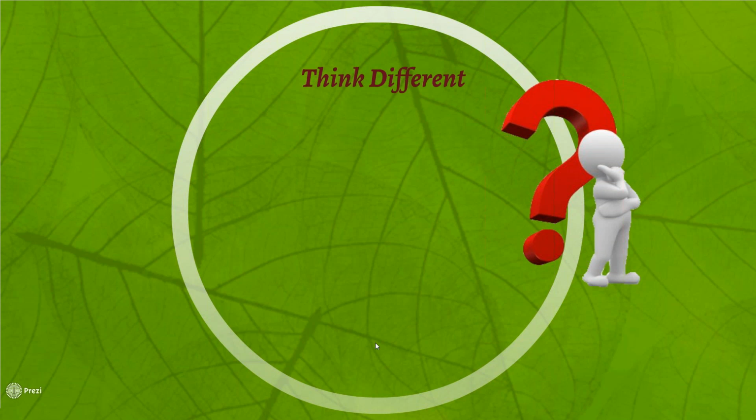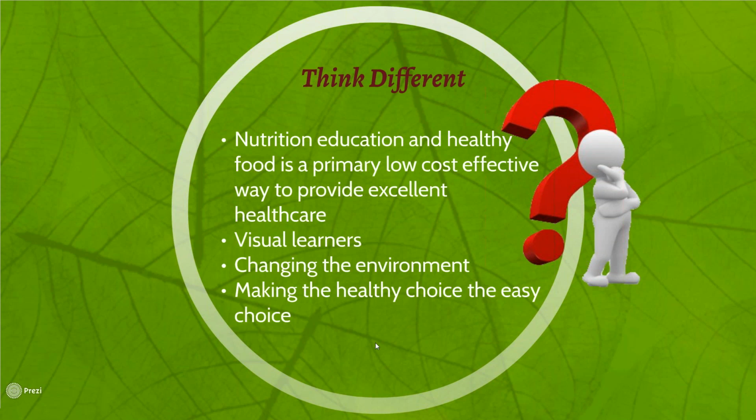So if you could just hit it again. There we go. Nutrition education and healthy food is a very primary, low-cost, effective way to provide excellent health care. Knowing that, it's about prevention. Thinking out of the box, or looking at solutions differently than traditional health care, is going to be such an important role in our future. And then also figuring out the return on investment with those things.